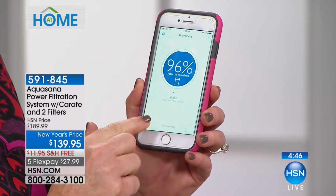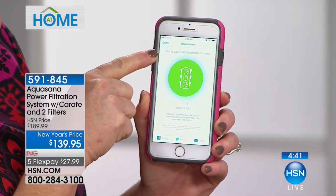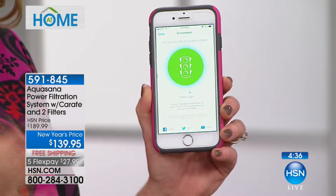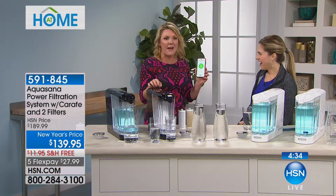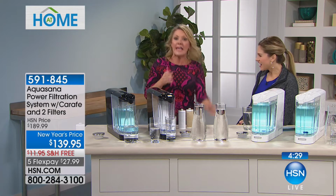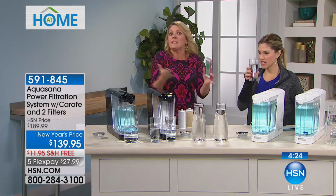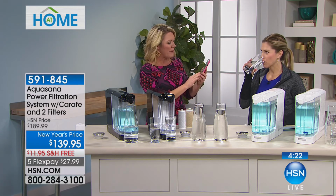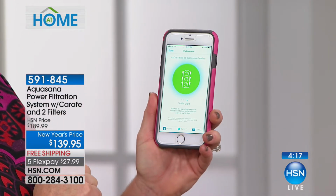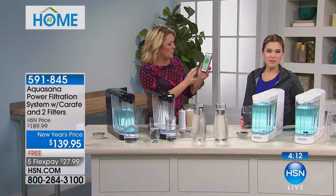One says environment. When I touched environment, it told me that just in the few days I've been using my new filter, I saved 45 disposable bottles. Oh my gosh, that was amazing to me. We drank so much water, 45 disposable bottles in just a few days. We would not have drunk that much if I was using bottles. But because I'm using this, we're drinking more water, and I'm thrilled not to be using 45 disposable bottles. Then it tells me that if I'd stacked those bottles, it would have been higher than the average traffic light. I would not have wanted to send a traffic light worth of plastic to the landfill.